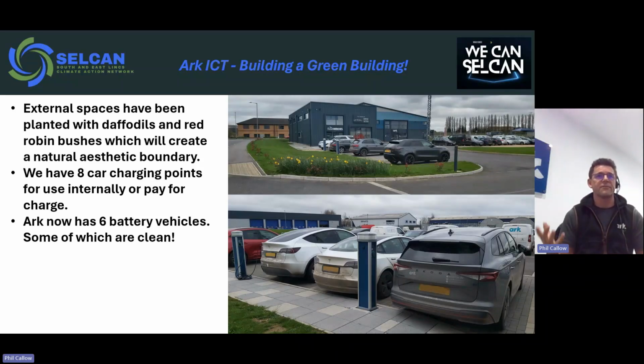We also planted lots of daffodils in the entrance area, again just to naturalise the building within the setting, and hopefully also use them as an element of carbon offset.